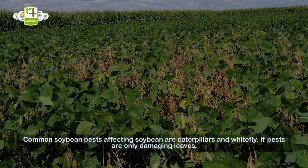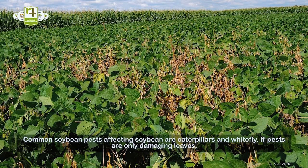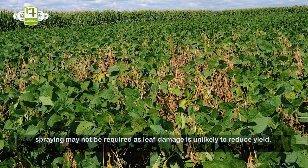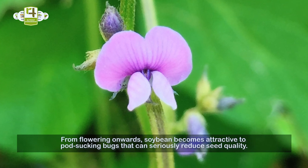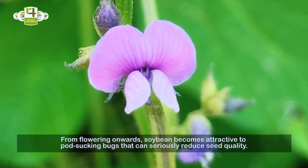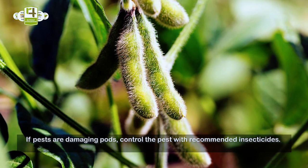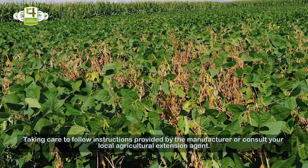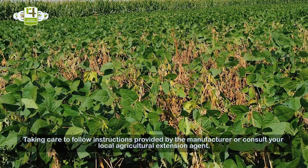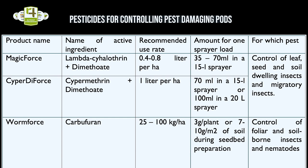Management of pests. Common soybean pests affecting soybean are caterpillars and whitefly. If pests are only damaging leaves, spraying may not be required as leaf damage is unlikely to reduce yield. From flowering onwards, soybean becomes attractive to pod-sucking bugs that can seriously reduce seed quality. If pests are damaging pods, control the pest with recommended insecticides, taking care to follow instructions provided by the manufacturer or consult your local agricultural extension agent. The following pesticides can be used to control pests damaging pods.